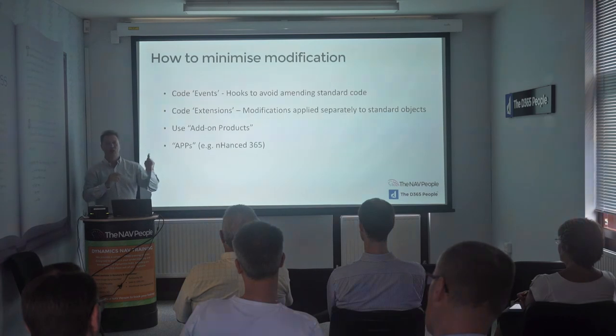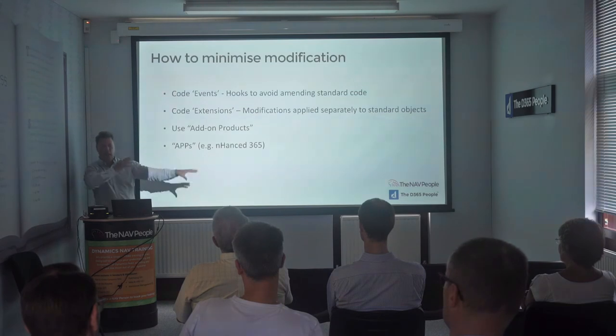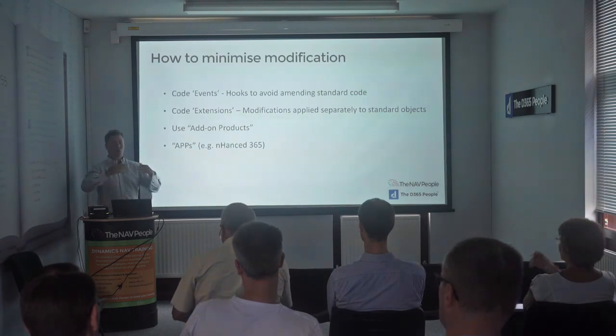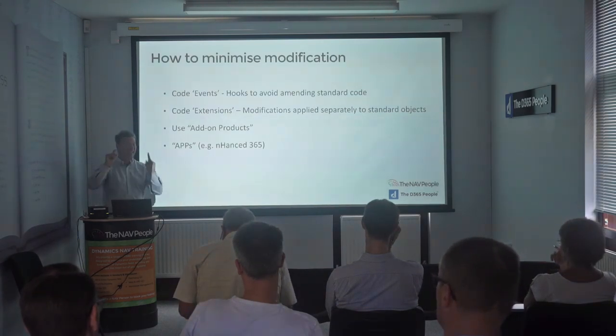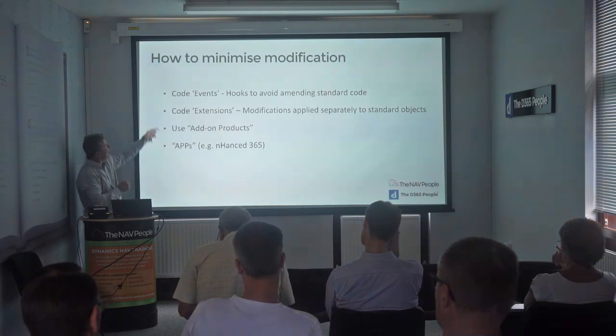You can't do that with a full upgrade, because it just takes your old code that was in the middle of the posting routine and sticks it in the middle of the new posting routine. Okay? So one of the benefits of the clean start versus the full upgrade is you get the ability to make those mods in a clean way, which is much better for future upgrades. Okay? So that's another thought that's worth considering.